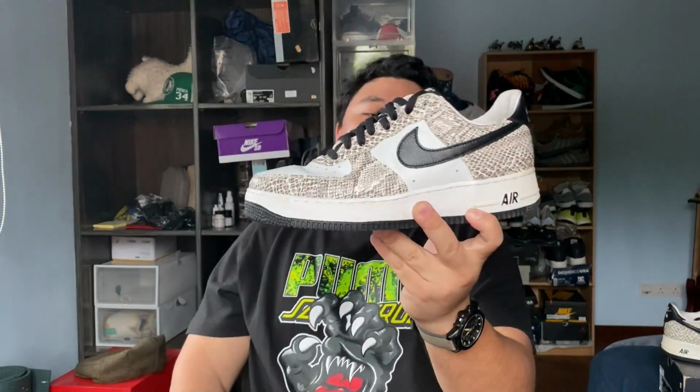But this is essentially the Air Force One Coco Snake. I'm very happy to have this in my collection. I've been looking for it. I hold this with high regard, much like the Anaconda Air Force Ones that were made in Italy. But I got another Air Force One made in Italy, the older version, which is just as good for me. But very happy to have this.